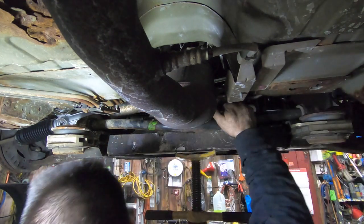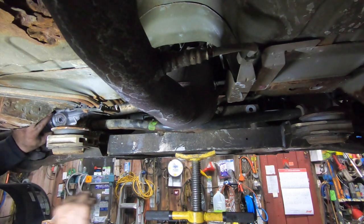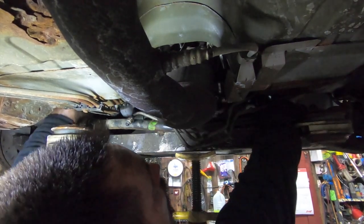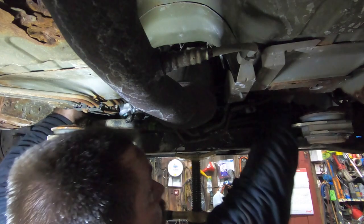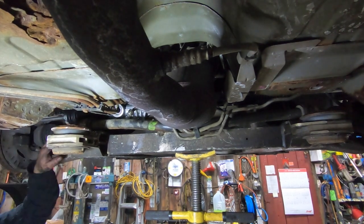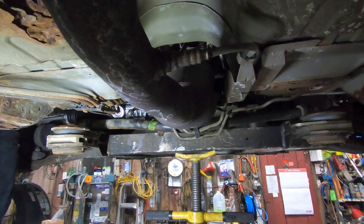Jeez, please. What is the issue here? This had to be smarter than the rack. Oh man, this sucks. Okay, this is gonna be a problem. The boot hangs down right in the way. Conveniently. Or inconveniently, I should say. How the frig am I gonna do this?